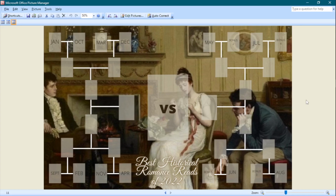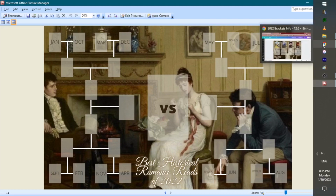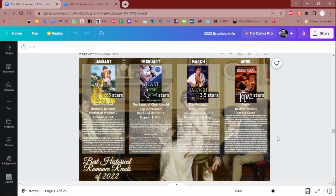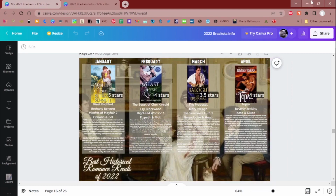But anyway, let us talk about the books that I read. I did create a couple of different cheat sheets for myself this year. I will be reading off of what I called my 2022 bracket info, and this is just the basic information. I downloaded this onto my iPad, so I will be using these sheets to refresh my mind as we chat here.